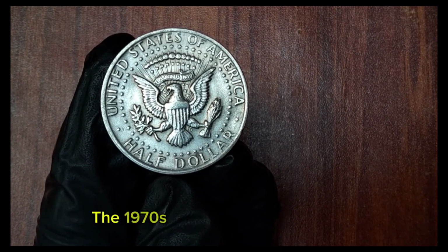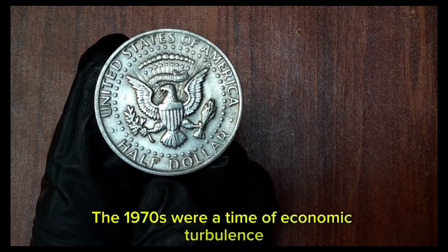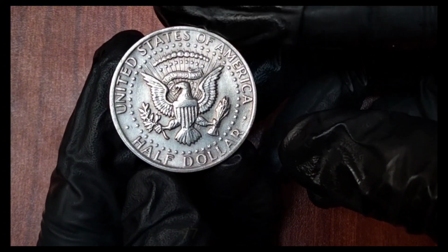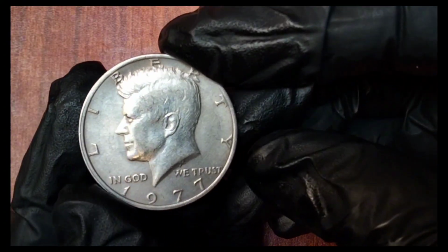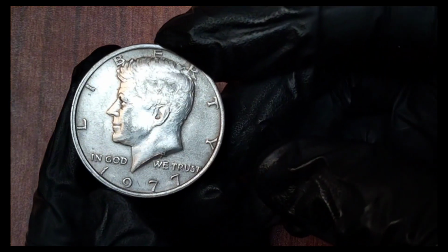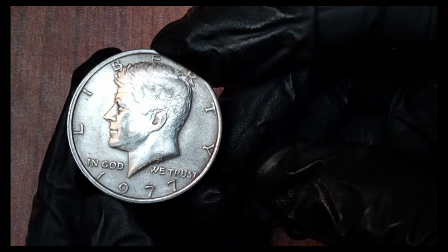The 1970s were a time of economic turbulence, marked by high inflation and changes in monetary policy. In 1977, the face value of 50 cents had much more purchasing power than it does today. This historical context adds an extra layer of interest for collectors.